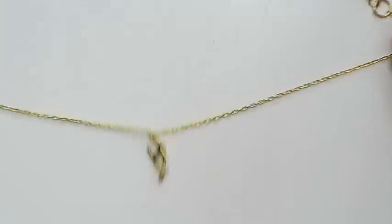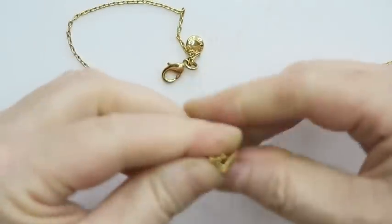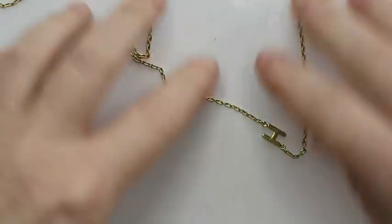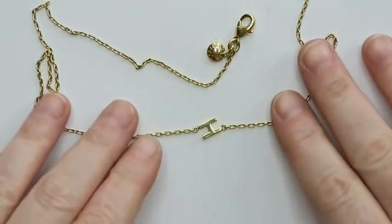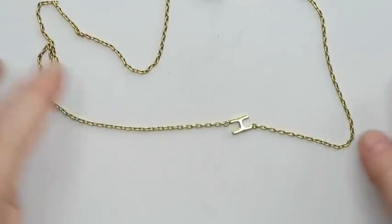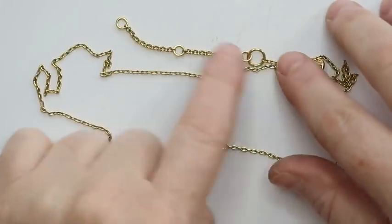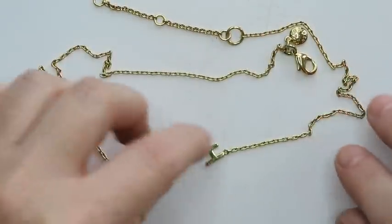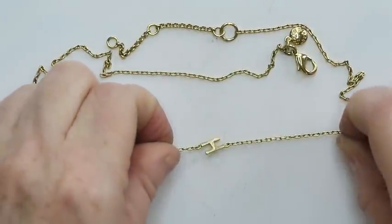And then we've got a sweet little H necklace. If you're a Holly or a Heather or a Hyacinth, a Mrs. Bouquet, if you will, then this is the necklace for you. And what is that brand down there? That's J. Crew. So it's a J. Crew H initial necklace. It's got a strand so you can choose your length. I will definitely sell this H J. Crew necklace. I'm not sure how much yet, but I will look it up.